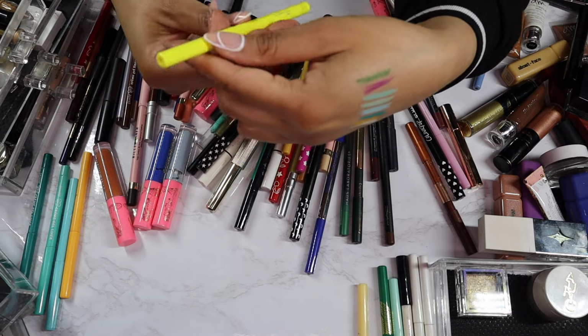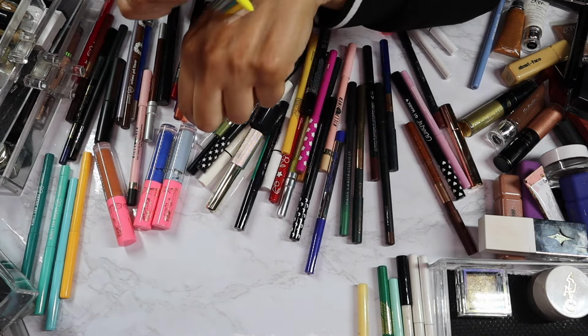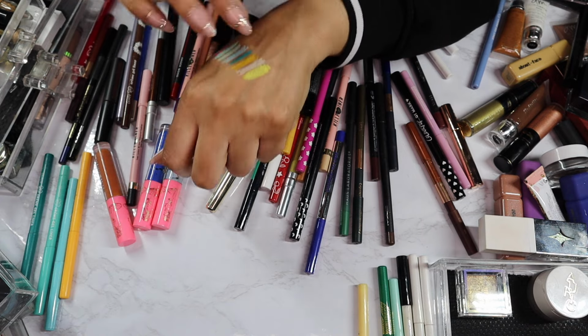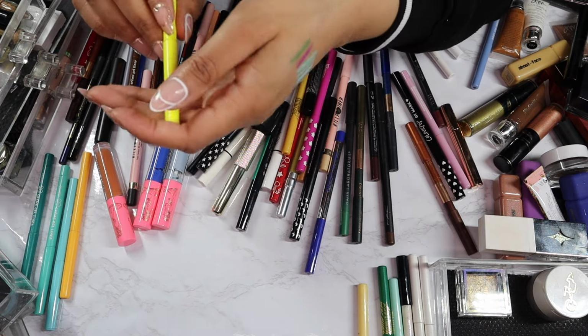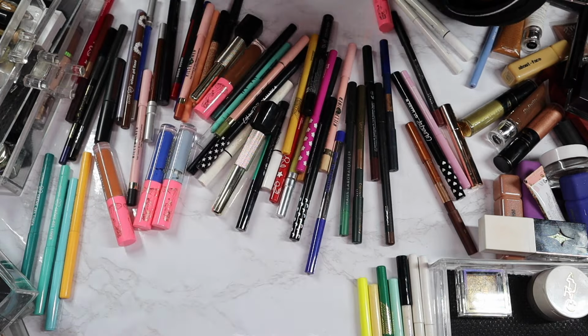And then we have this really bright neon one. This is called Crossed, C-R-S-S-D. Crossed. This is pretty, but I don't like the formulation of it because it's that neon, it's kind of got that white base that's not very easy to blend. And I remember having a hard time getting this on my waterline, so I'm gonna get rid of that one.